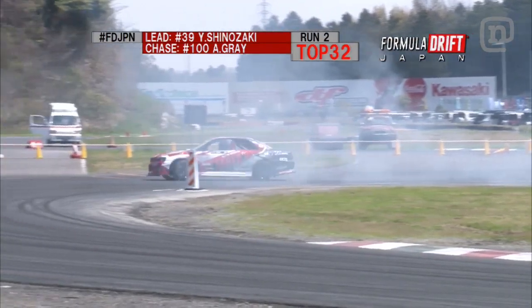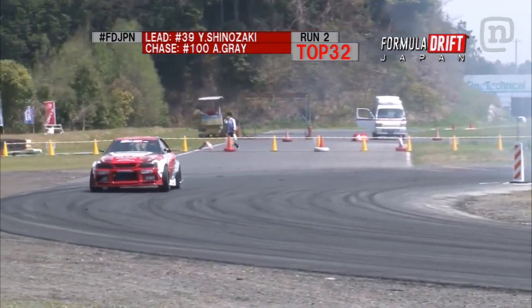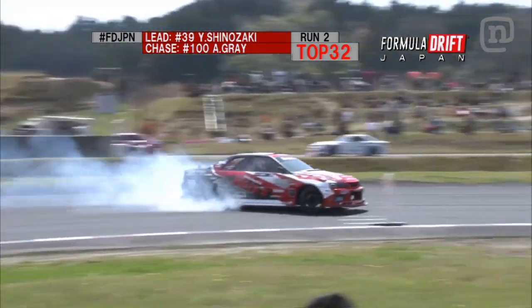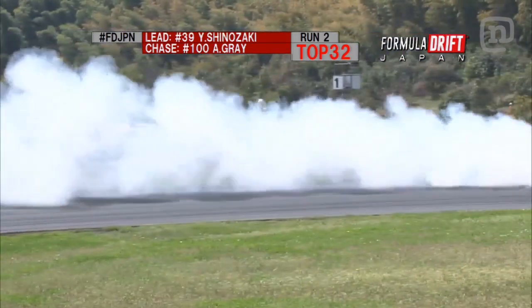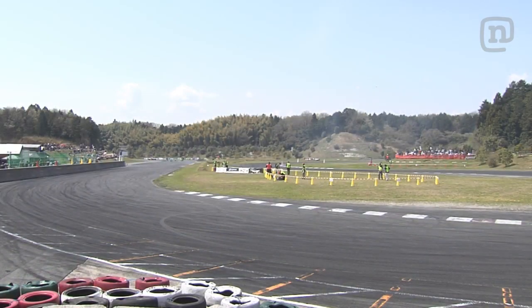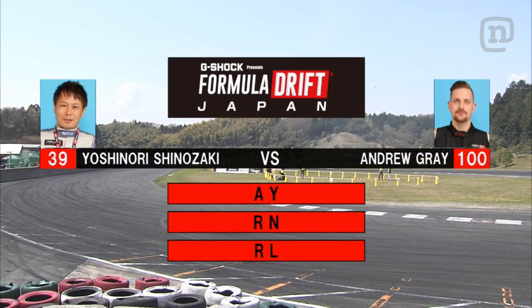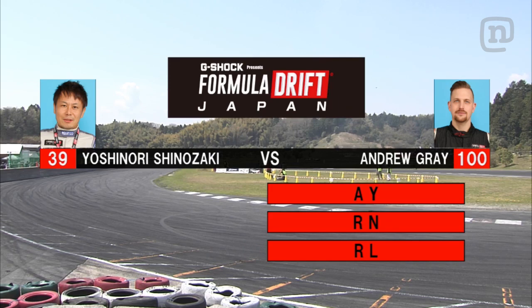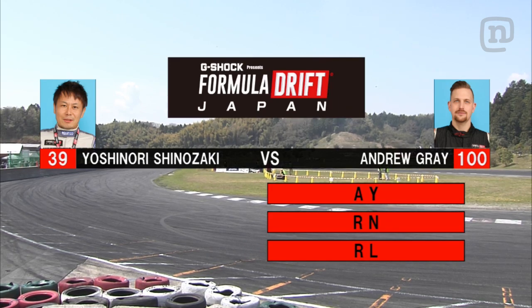Wait. I thought, is this meant to be drifting or sort of a, you know, what do you call it? Ballet? Or a demo? Yeah, like a driving demo. Almost 100% said that that would be Andrew Gray moving on to the top 16. Here we go, 1, 2, and a 3 in favor of Andrew Gray from Scotland via Japan.